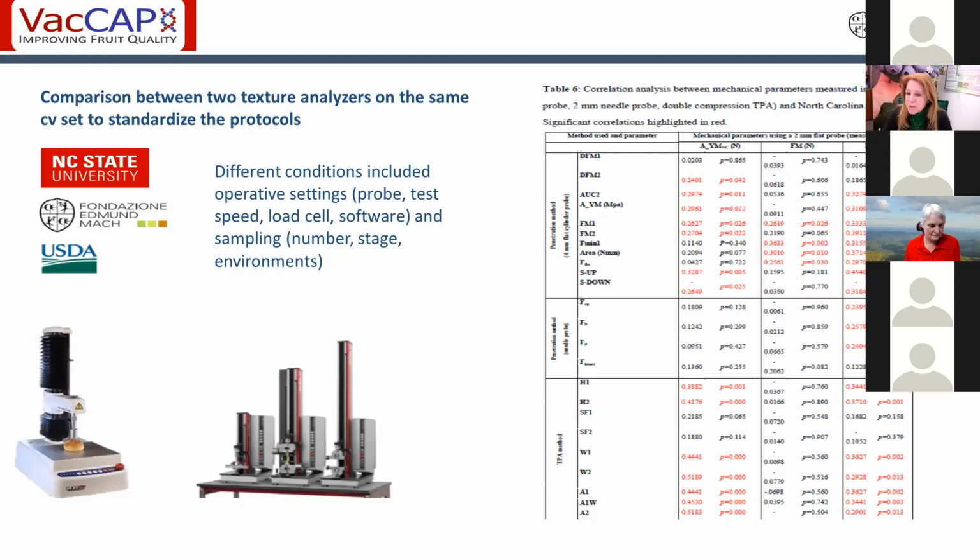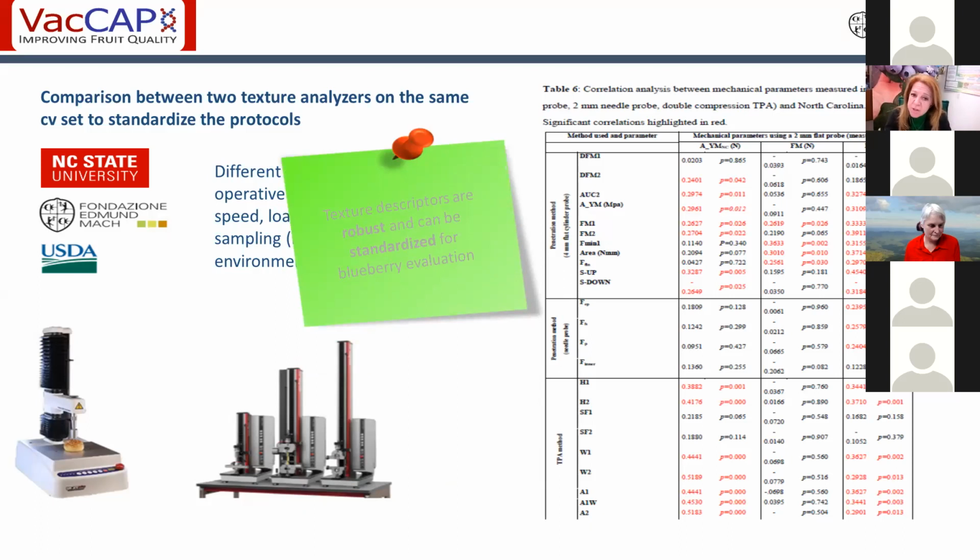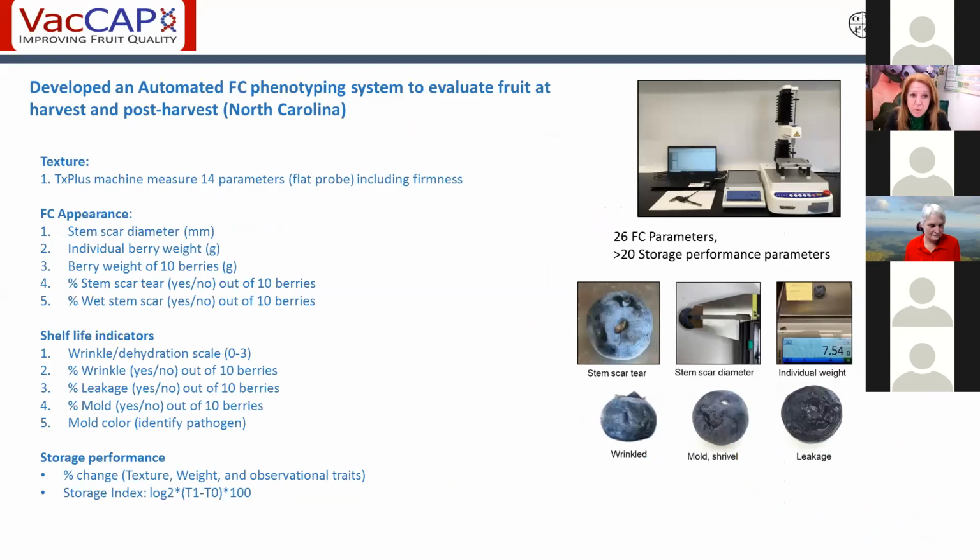The environment, of course, was different. And this affected the correlation data in terms of lowering down those that were significant. However, we saw among the individual parameters significant correlations for most of the parameters in the three different methods that we developed. So they can be considered robust, and although other experiments are needed, they seem to be standardizable. TPA was the more robust among the three techniques in terms of correlation.